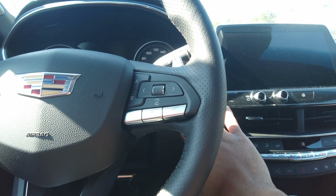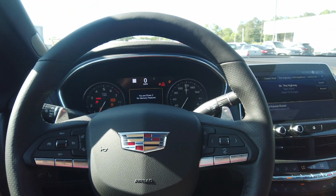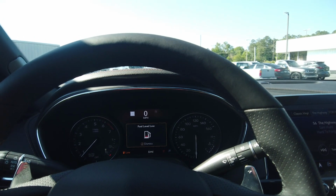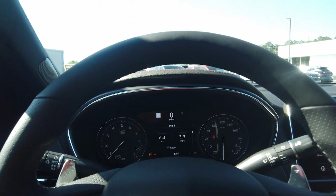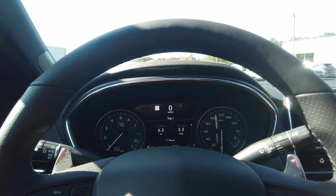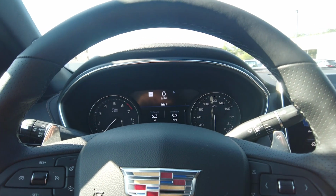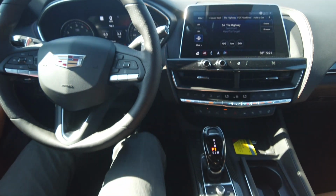All right, so I'll go ahead and start the CT5 up. Like I said, this one is equipped with a 2.0 turbo, which is a pretty good size engine for this car. It would be pretty awesome with a 3.6 V6 in this one instead of just turbo engines, but it's a pretty good engine for this car. They use it in some of the bigger SUVs like the XT4, XT5, so it'll definitely move this car and keep it motivated down the road.